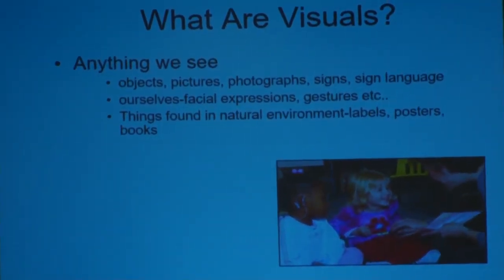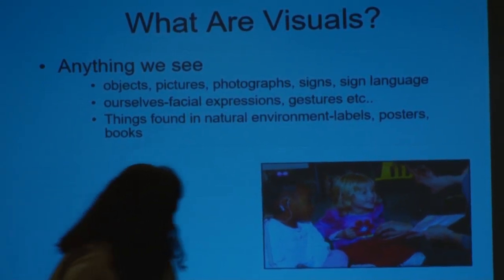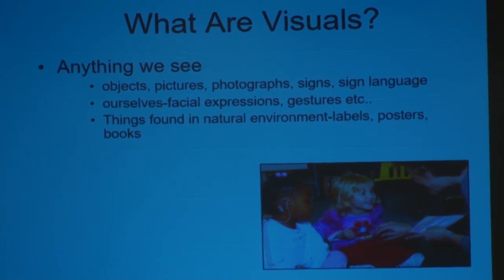Okay, so when you hear the term visual, what do you think of in your classrooms? What comes to mind? Pictures? What about out in the community? Signs. So what always pops into my head is the McDonald's golden arches, visual. I don't really need much language to know that that's McDonald's. So any objects, pictures, photographs, signs, sign language, anything that we can do to help make that language more concrete.